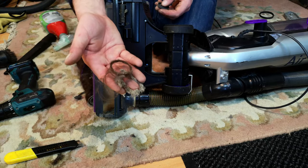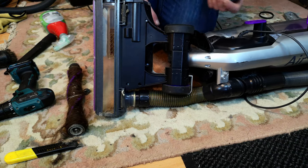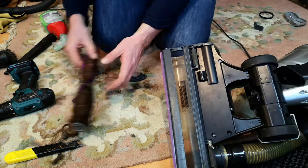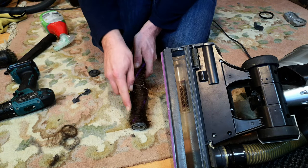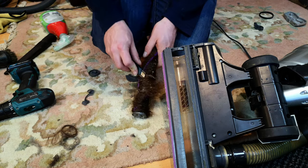And, yeah, that is what builds up around your Vax. You have to take the brush roll out of any rubbishy bagless Vax, because they just don't last otherwise. And that is what writes the head off. Luckily for us, we've got there just in time. All we need to do is to come and cut through the absolute mountain of thick hair and carpet.